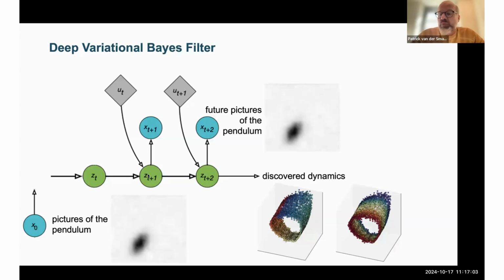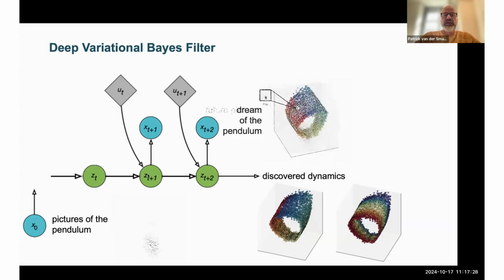And the dynamics are actually, there's two graphs on the bottom. The left graph is colored by the joint angle of the pendulum, and the right graph is colored by the joint angle velocity of the pendulum. So you see it separates joint angle by joint angle velocity by itself by just, again, only looking at the sequence of images that it sees when the pendulum is moving. And I can use that to predict what the pendulum would look like if I'm moving on this landscape.